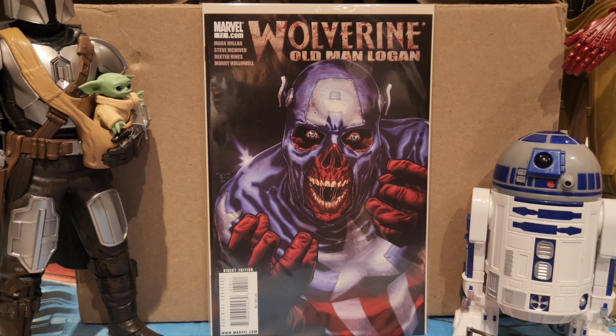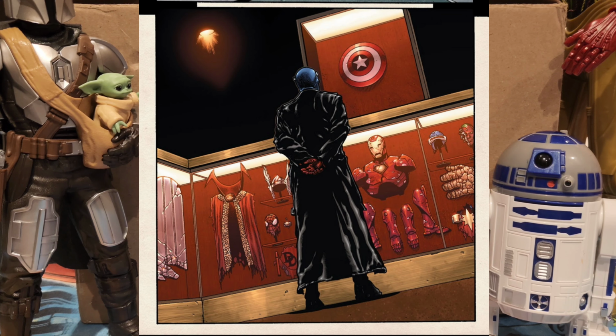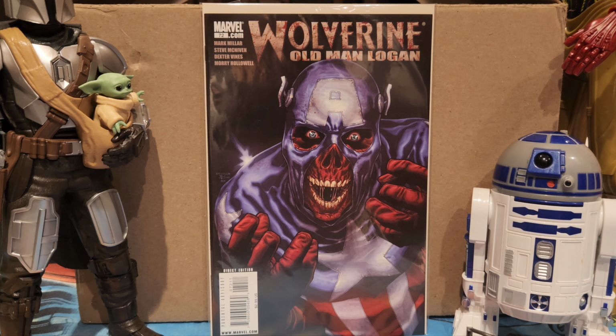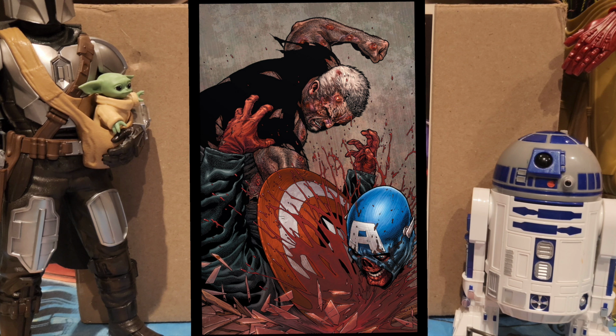So he's got a trophy room full of trinkets from the fallen heroes. For example, he's got Iron Man's armor. He's even got the head of Beast just sitting back there. I'm assuming he had it stuffed so that he can have the head of Beast in his trophy room. It's nuts. Anyway, it's a great read. There's a great fight between Wolverine and the Red Skull, where in the last panel of their fight, you see Wolverine beheading Red Skull with Captain America's shield. So a little irony there for you.